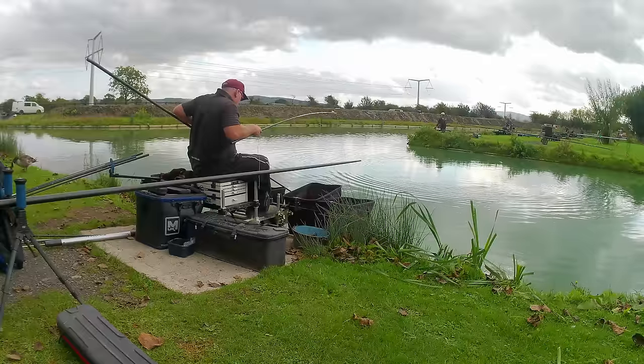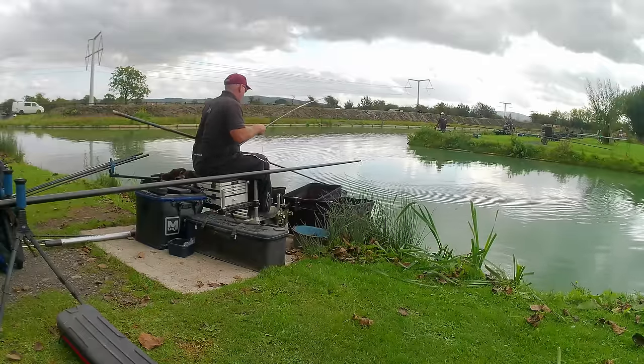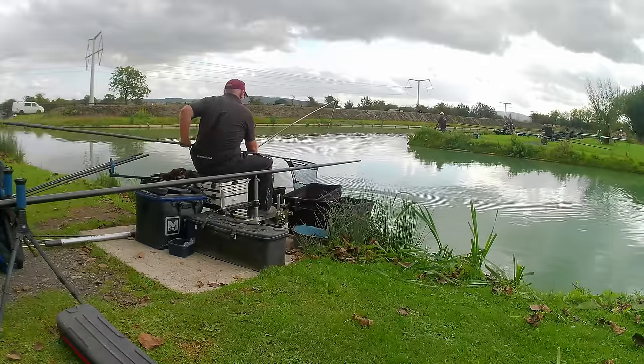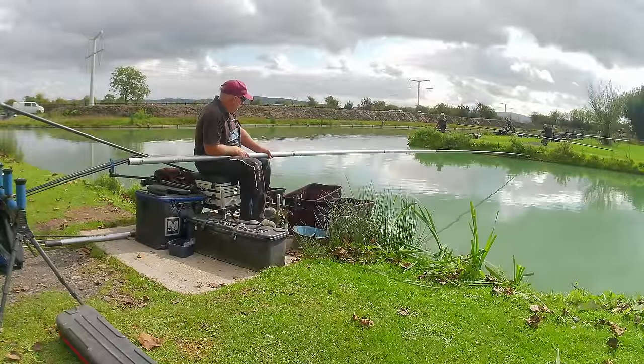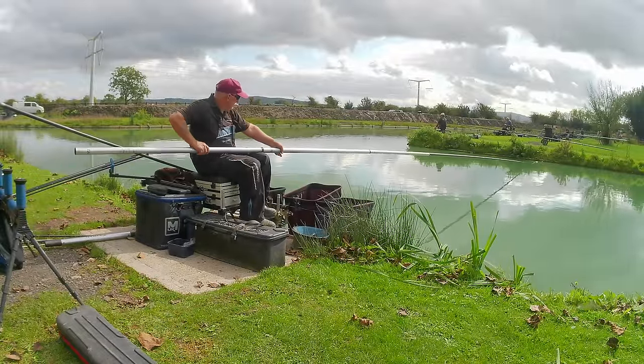Yeah, never rushing to get these fish in. I always think with things like when you're feeding micros, you put those micros in, and whilst you're playing that fish, the next one's getting lined up across. So never rush it too much.